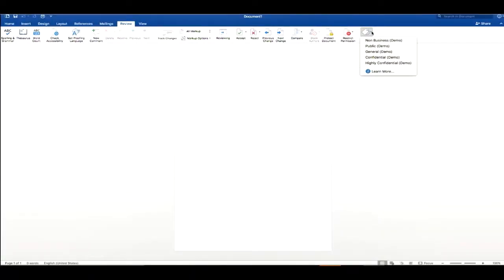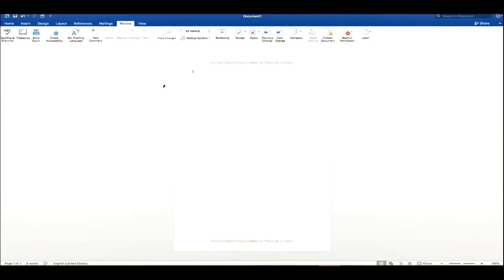Okay, this is how you are going to be able to label in Mac. You will have a classification vertical bar, you can label, and then the label will trigger the protection. And I will just switch to my demo.